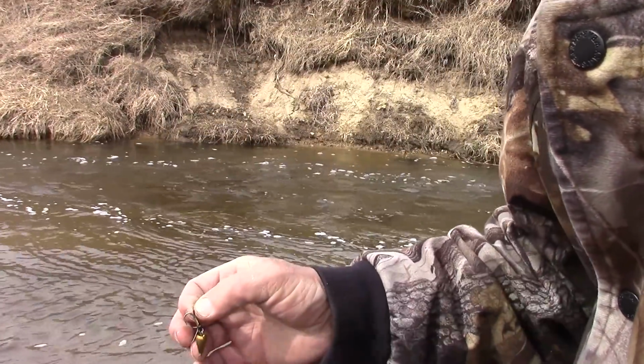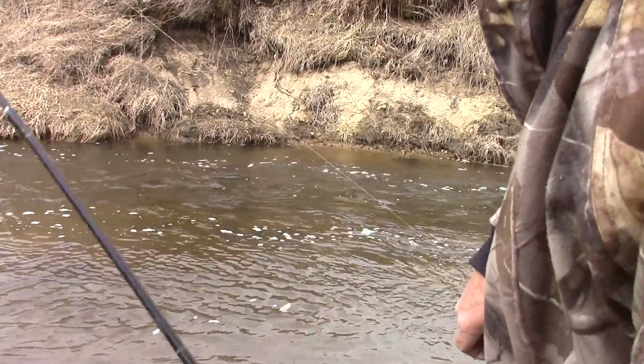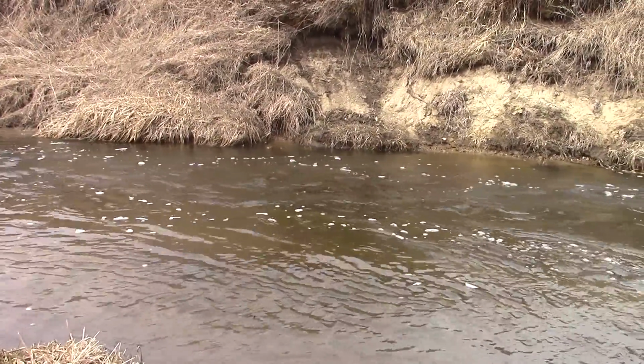Eyes is kind of buggy. One goes down, one goes up. Okay. Hey, we're right in the water here, so he's going to try that again. Let's see if I can get another one right out of here. Right over there, maybe, in the thicker part.